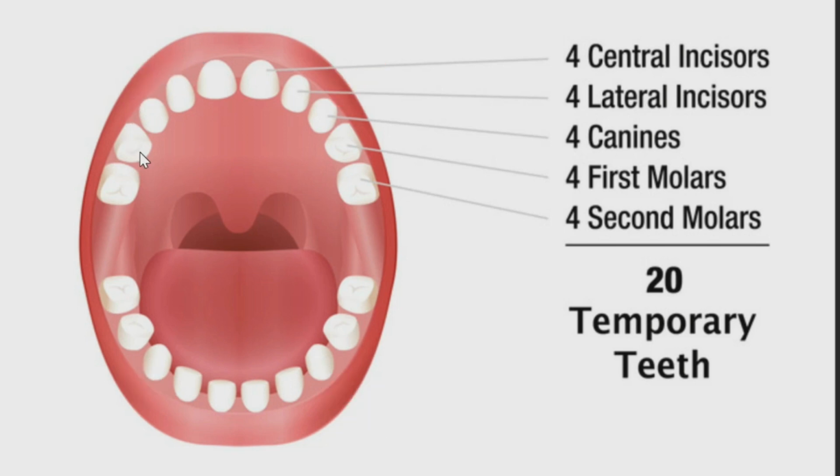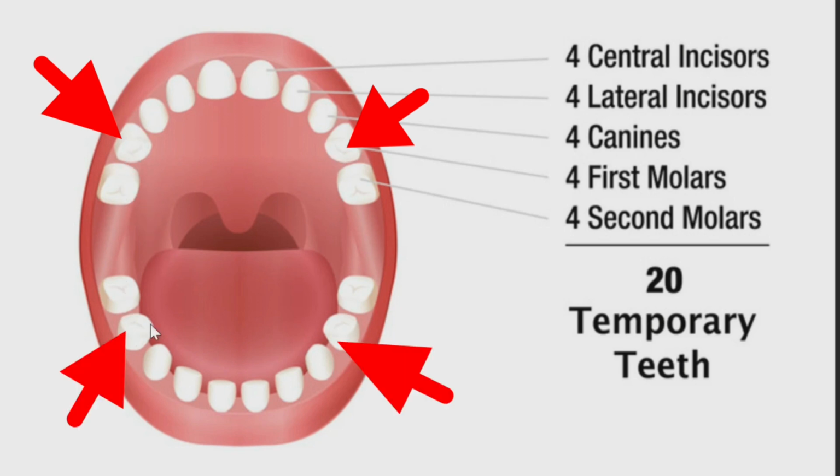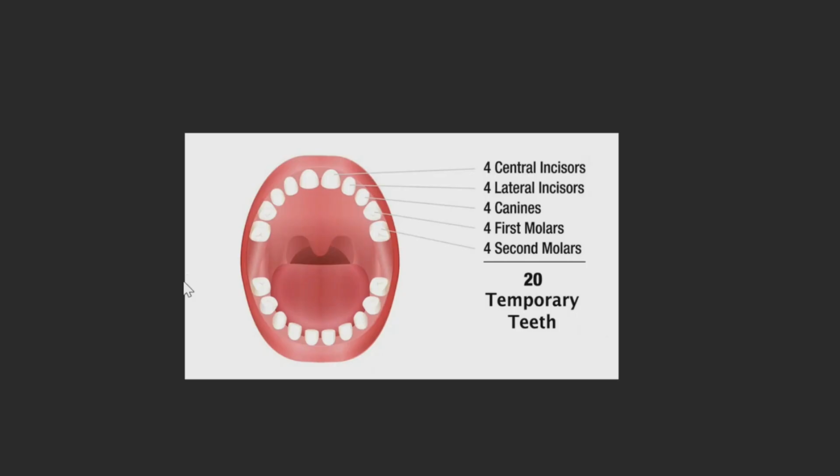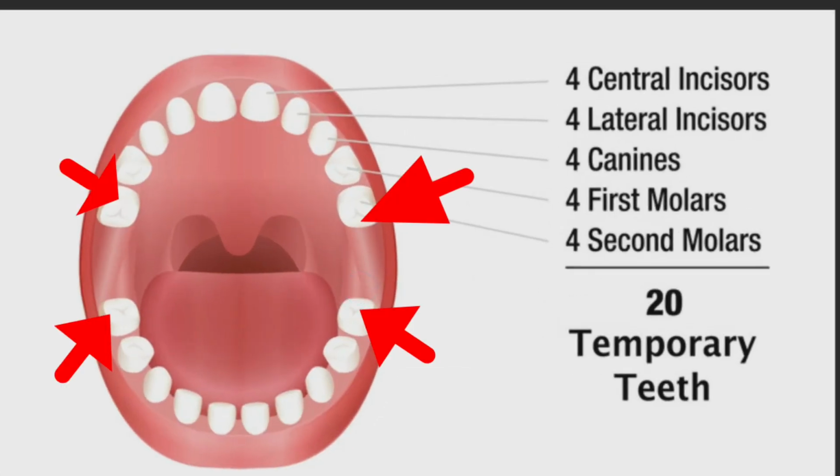And these are the premolars, the molars, the flat tooth which is right behind the canines. These are the premolars. They are also called first molars. So again, 2 on top and 2 here you can see at the bottom. And lastly, the molars, the broader ones, the broad molars. So again, 2 on top and 2 at the bottom.